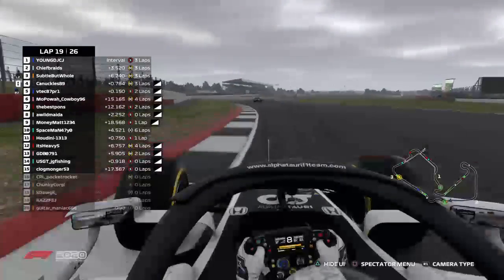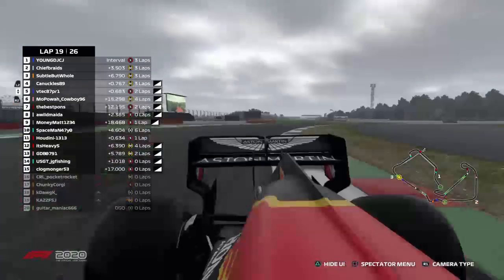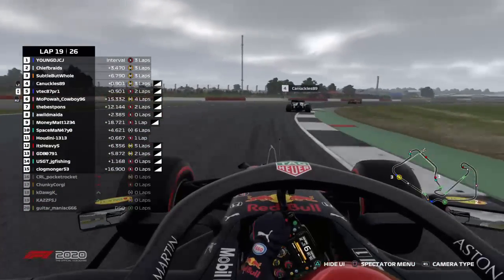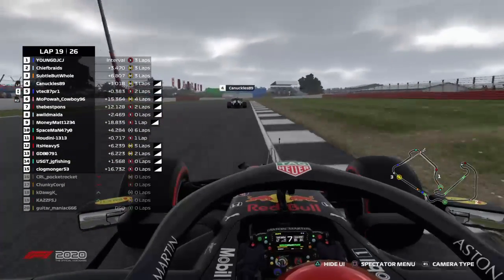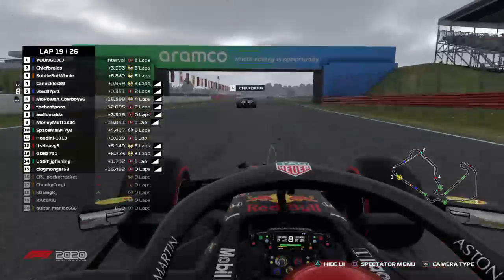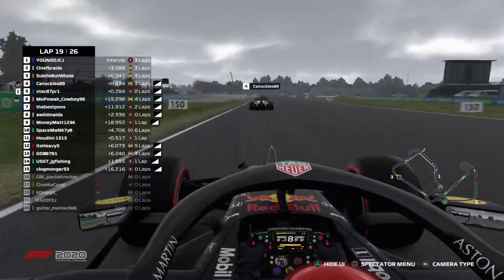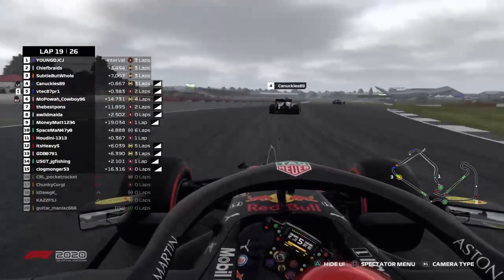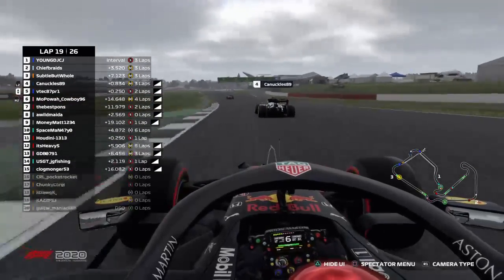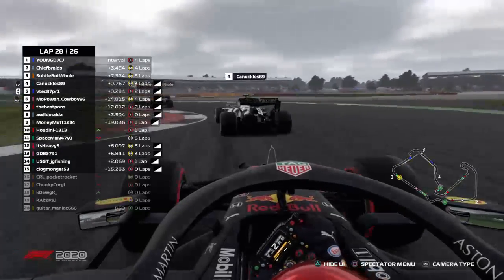But here we go, VTech now very close to Knuckles, but through Maggots and Becketts, that is not a place to make an overtake whatsoever. VTech knows it, I know it, and he is going to wait until he heads down the Hangar Straight. You can see he's trying to close up. This time around, there's no VSC popping out, so as expected, we are heading back to green flag racing. Ooh, that might have been very close to a warning for VTech if he didn't get one there.